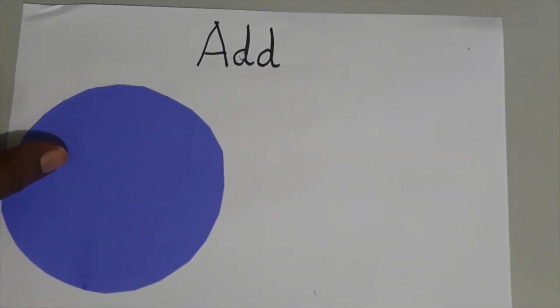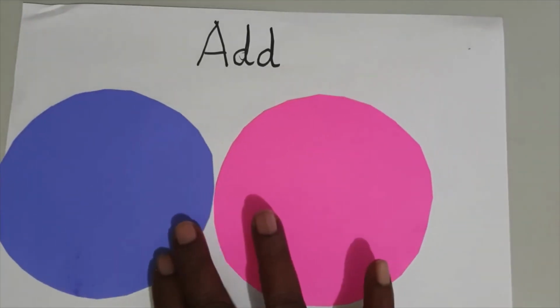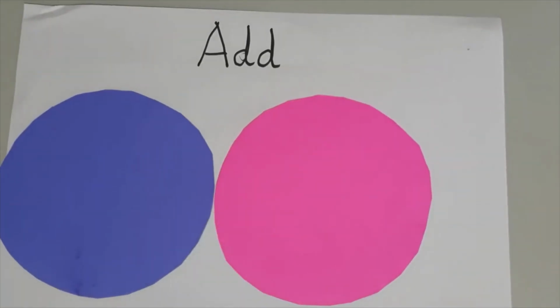Okay, so let's try one more. Let me move the cats. Let's try one more. And in this story, I had 1 circle. And then I found 1 more. Easy, isn't it? Very easy, right? So I have a question now. I wonder if you can tell me what the question is. Yes, how many circles do I now have?